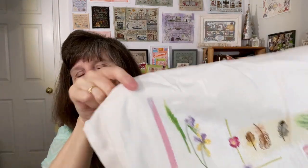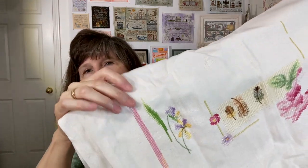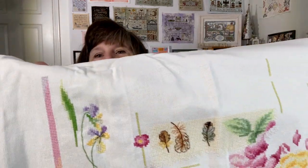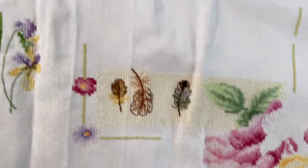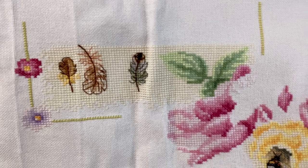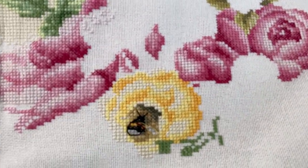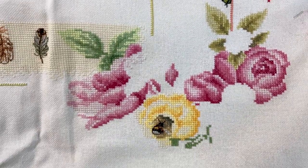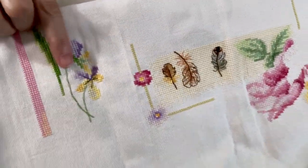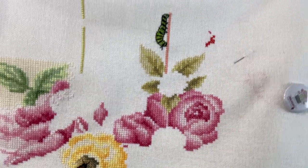I actually made it over to the edge on this side, so you can see that it has a very generous border. This is the edge. Those beautiful pansies. These lovely bird feathers. This is that bouquet right in the middle with a bee. There's not very much back stitching on this, just, you know, like these feathers. There's a little bit on these pansies, on that bee. None of those flowers have any back stitching.